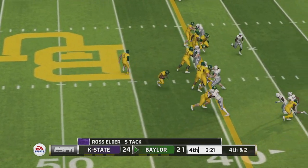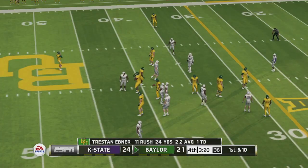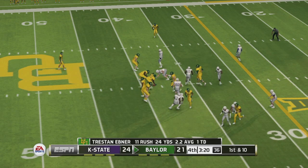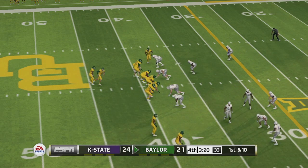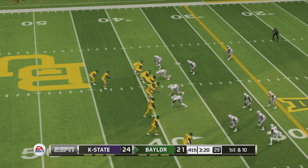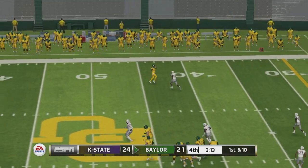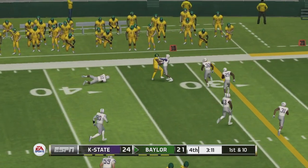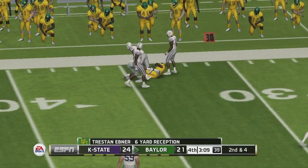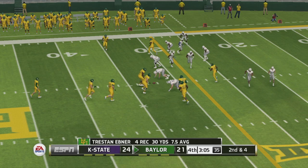He fights forward to about the 39. Gain of three on the play. That makes it first and 10. That's a great tackle at the 32. Gain of 7 yards. That'll make it second and four.